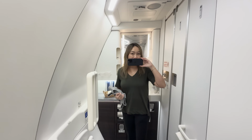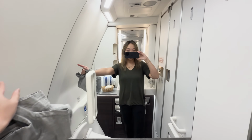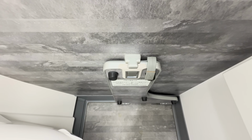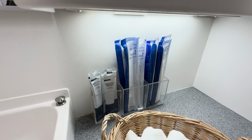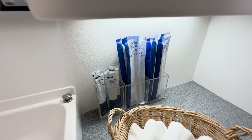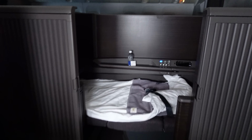Let's do a bathroom tour and get changed into pajamas. In case you're curious what the bathroom looks like, there is a large full-length mirror. This platform, you can pull it down to change. The toilet does have a bidet. And these are the additional amenities, which are the toothbrush and toothpaste along with mouthwash. So the bathroom is slightly larger than economy.